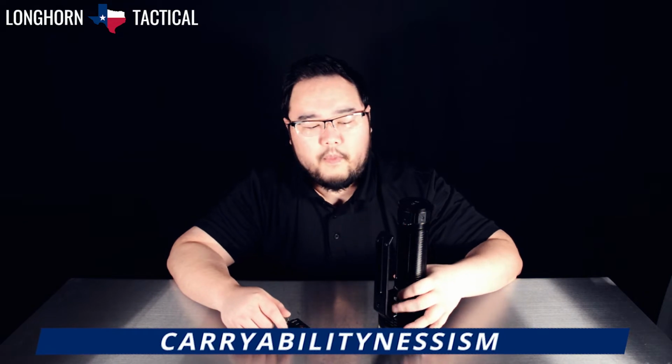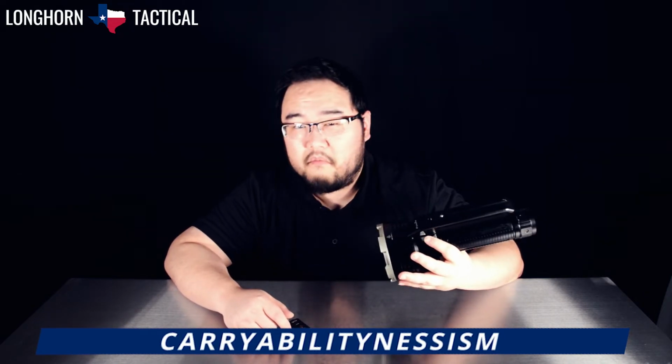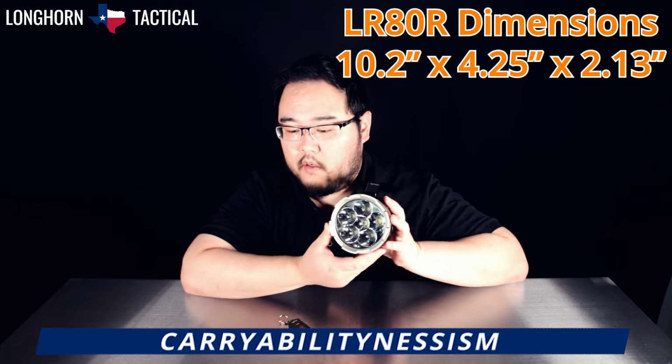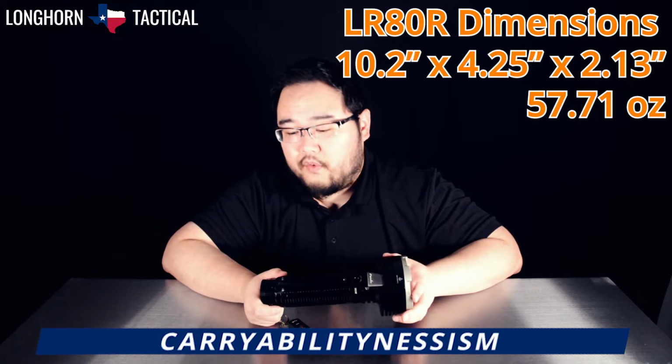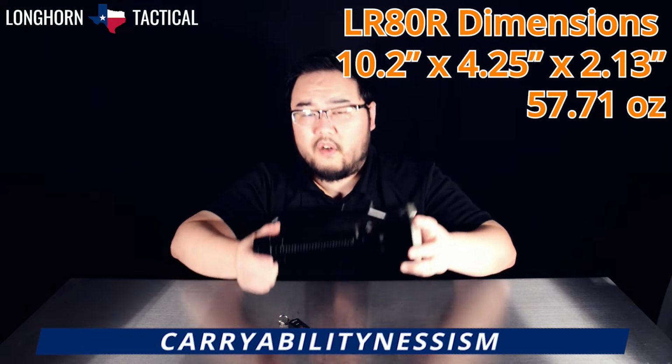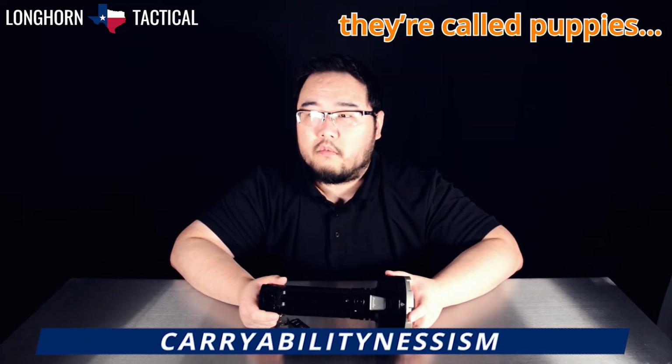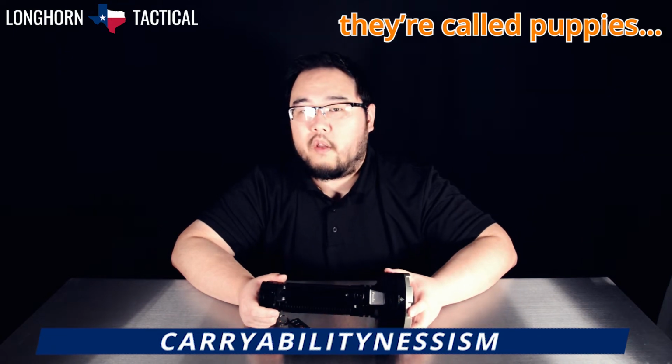container box. Which brings me to carryability. The LR80R is, I'm a human and I'm carrying it. It's not too bad. It is a little over 10 inches on its widest side. The bezel diameter is 4.25 inches and the grip diameter is 2.13 inches, and it weighs 57 ounces, which is roughly 3.58 pounds, like a severely malnourished human baby or regular dog baby. I actually don't know anything about animals.